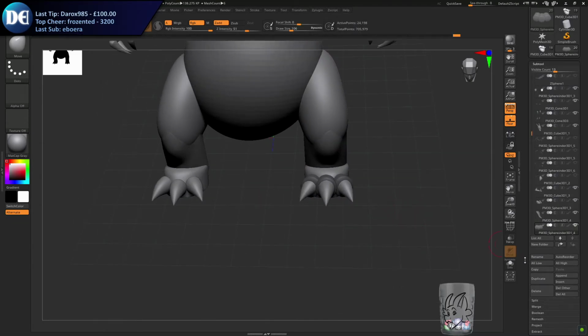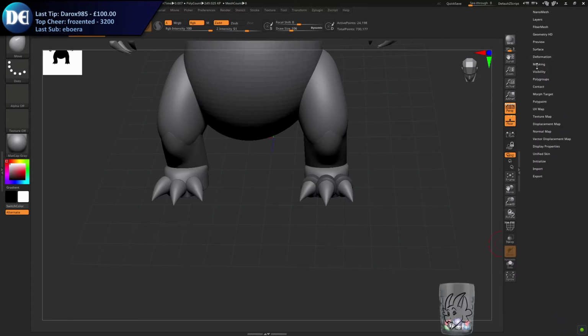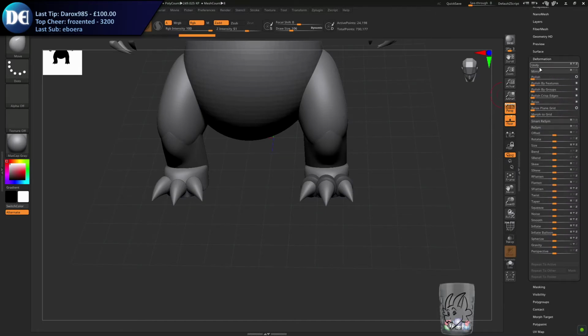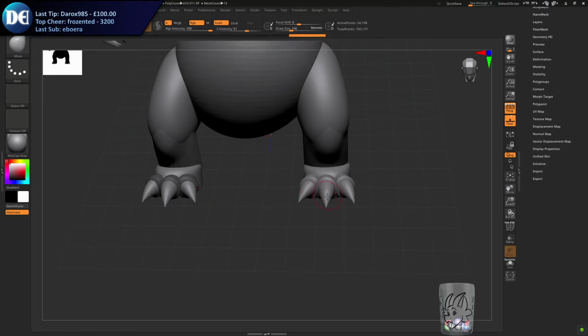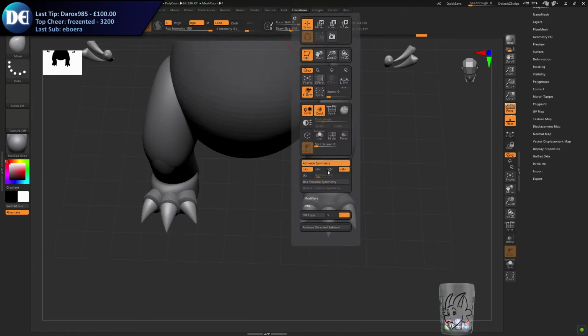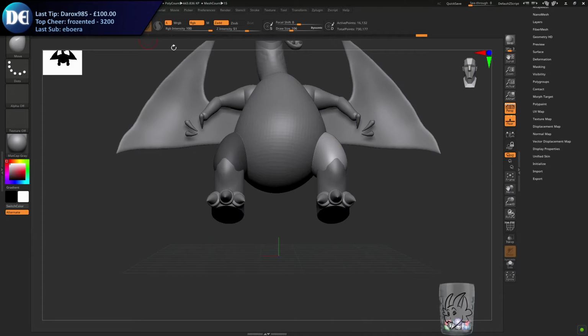Oh crap, I never mirrored that. Quickly, mirror. Deformation, mirror. There we go. Oh wait, that didn't work. Why won't that work? Hold on. That's because it's masked. Come on. Why won't it mirror? Why is its masking not mirroring? God. There we go. Okay.